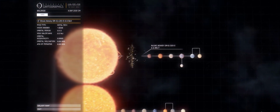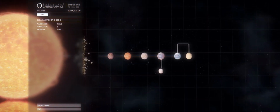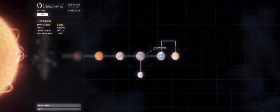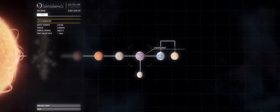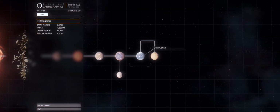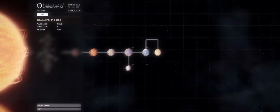you can also see there's a whole load of water worlds here, at least 3 I think in this system. 2 over this side. That one may have an ammonia atmosphere. It's slightly discoloured, isn't it? That one almost looks colourful enough to be an Earth-like. Hopefully candidates for terraforming as well.